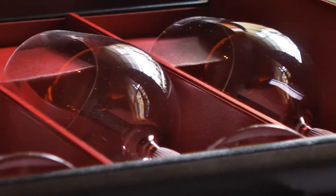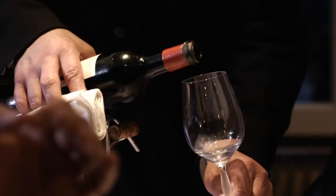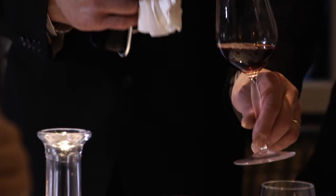The LALIQUE 100-point wine case by Salvatore Ferragamo is a case that came from a case that I actually owned and used for the last 20 years as a wine taster. In this case, I carried glasses around the world to always use the same glass no matter where I was, whether in the cellar in New Zealand, a restaurant in Paris, or another winery in Napa Valley. I always carried my glasses to have the same experience.